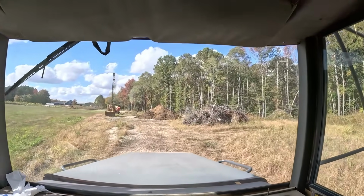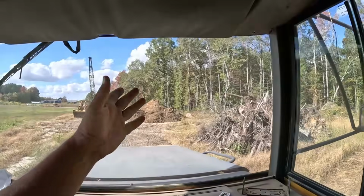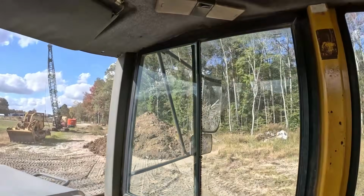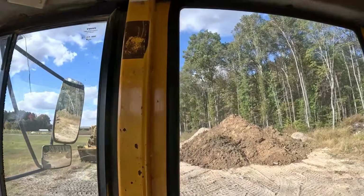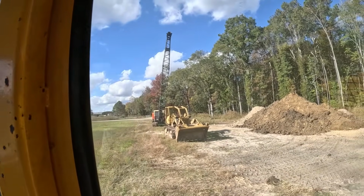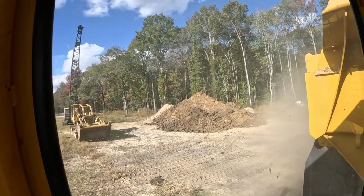It is dried out. Still a little gooey there at the bottom, but kind of mixing it all together, it's making a decent topsoil. So I'm getting all this stockpiled here, and I'm gonna have a good play pile and a pile for anytime I need topsoil or fill dirt or whatever you want to call it.